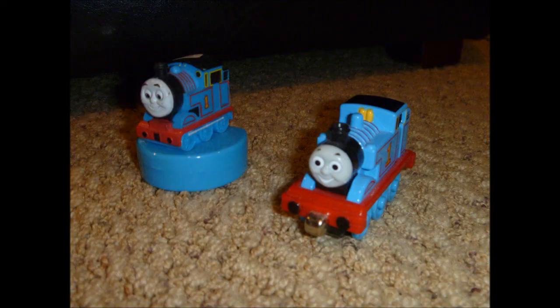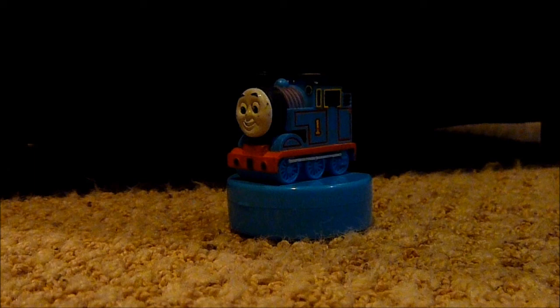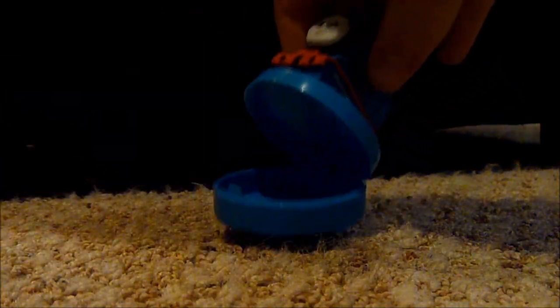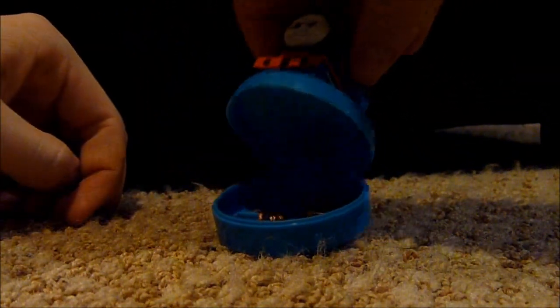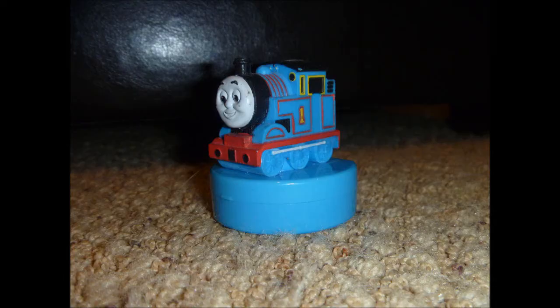When I compare it to a standard Tigalon Thomas, you could see that this model that is sitting on this little box is smaller than the Tigalon Thomas. Also, one thing I decided to do for now is to put some coins in this Thomas until I could figure out what this thing is. And just to remind you, I don't know what this thing really is, but if you do, just leave me a comment.